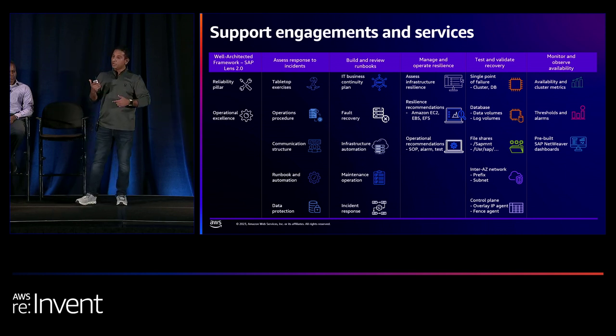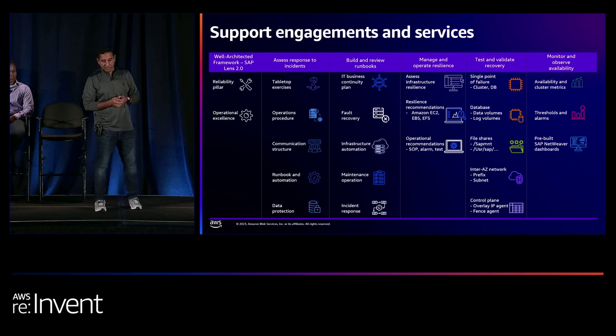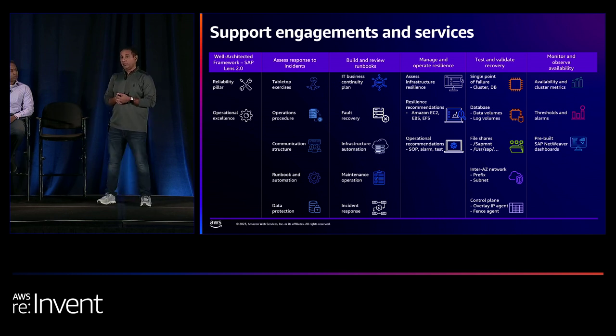And you can, depending on how frequent you want to run those exercises, every quarter, every 6 months, pick up different scenarios to simulate. And then monitor and observe availability. This is where you look into what kind of metrics you have available for monitoring your infrastructure and your applications. So we go through all these exercises, and that's the journey we took with 3M, and we're going to talk deeper more about this soon.